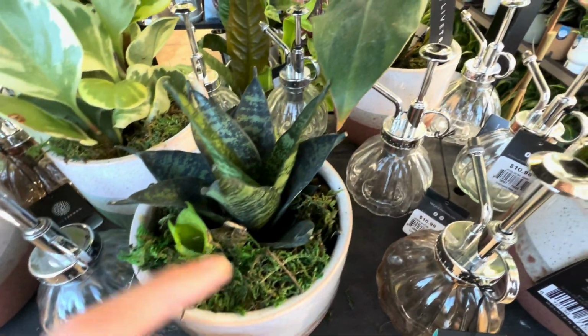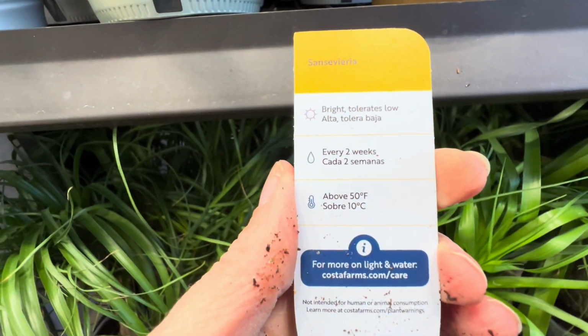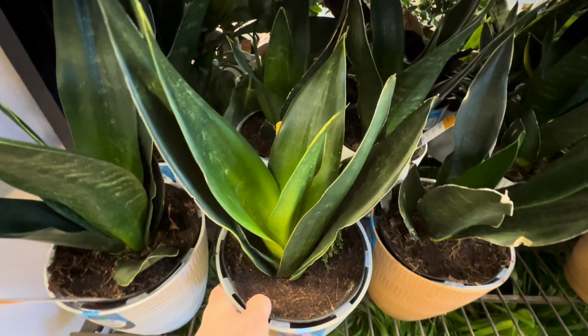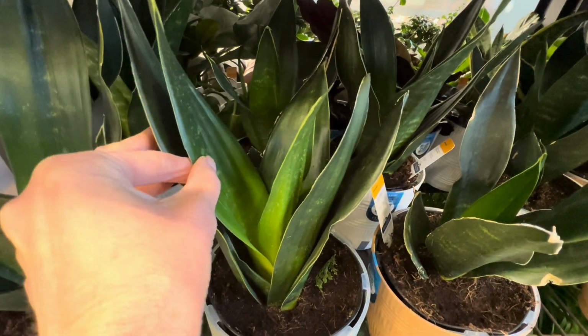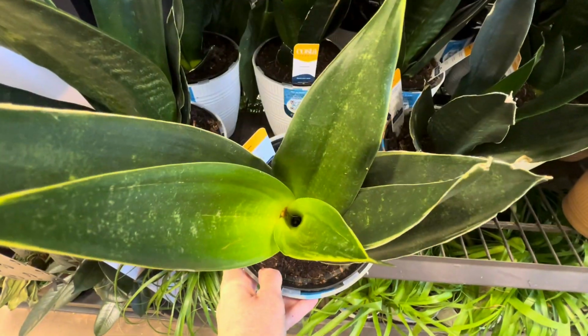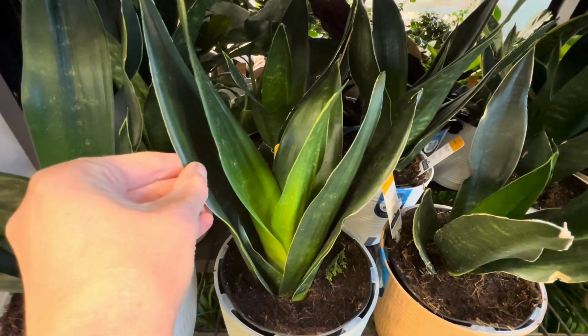Next up, we have Sansevieria, which is known as snake plant or mother-in-law tongue, which isn't the nicest nickname for it, but nonetheless. Now, I have one of these and it's extremely easy to care for. These are noted for medium to bright indirect light. However, I have mine in low to medium and it does really well. It's also noted as one of the best houseplants for improving air quality and is extremely hardy.